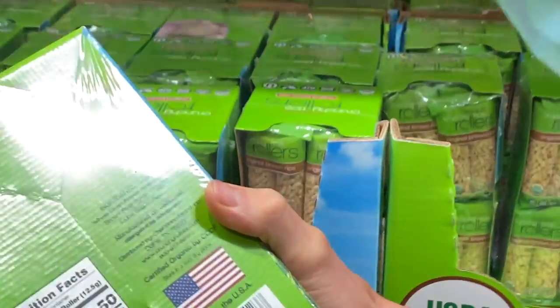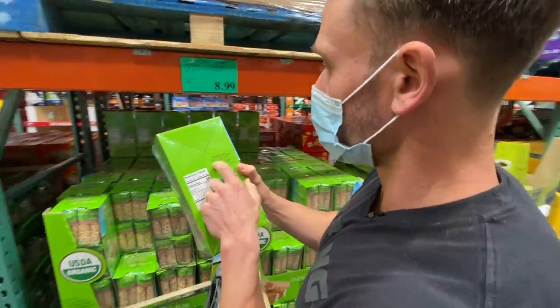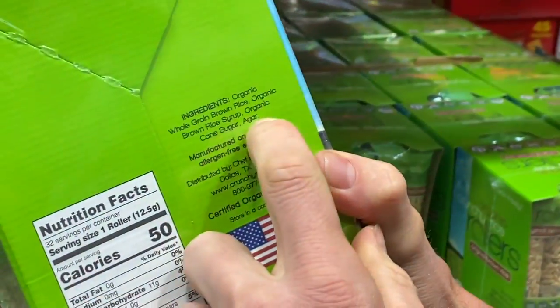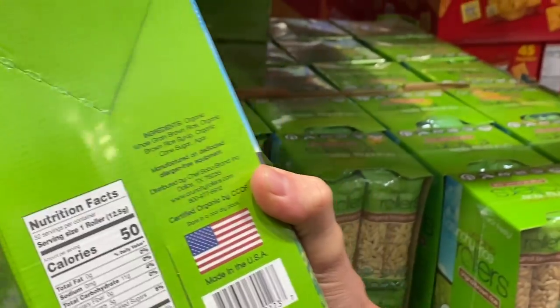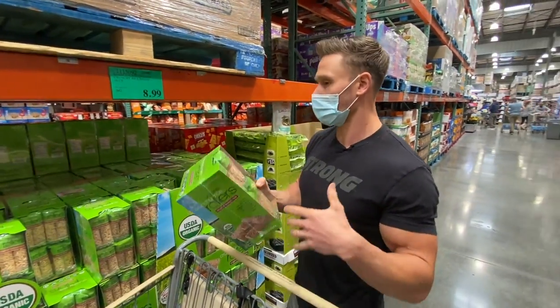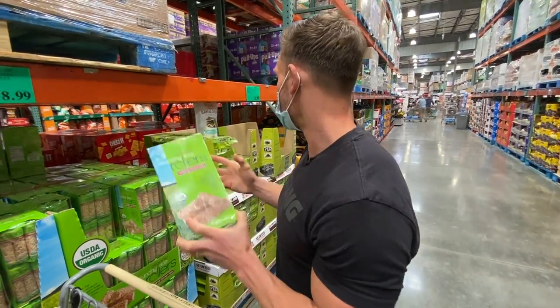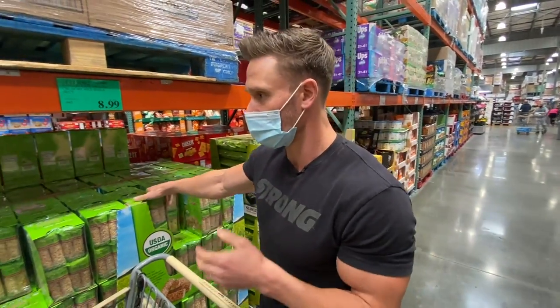Organic whole grain brown rice. Still got a grain there that's not the best. At least it is brown, so it slows it down a little bit in terms of digestion. Organic brown rice syrup, organic cane sugar, and agar, or agar, depending on how you want to say it. Is it super, super clean? It's not. It's not what I would consider the best carbs at Costco, but people have asked about them, and I have been open about my son trying them before, so figured I'd at least mention it.